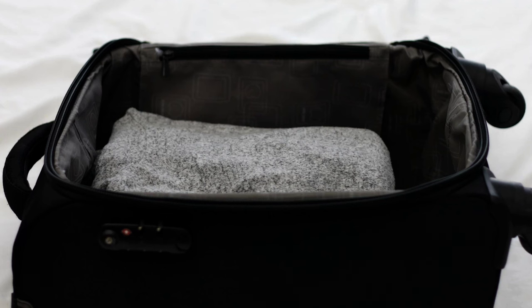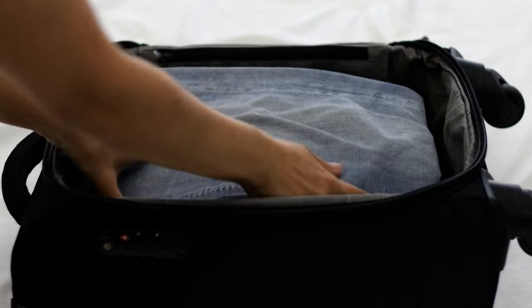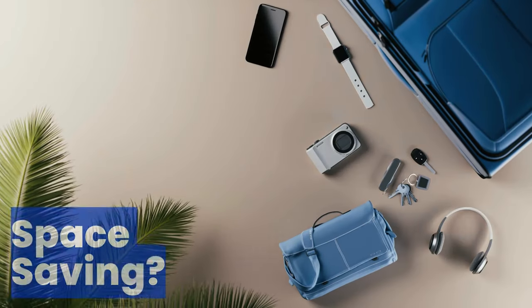I think a perfect example of this is jeans and denim, right? The best way to pack a pair of jeans is probably just to fold it and lay it flat. I don't think a packing cube is gonna help much. Actually, probably the best way to pack denim is to wear it on the plane to save space in your bag. It just depends by item. You gotta test and iterate and figure out what works for you.